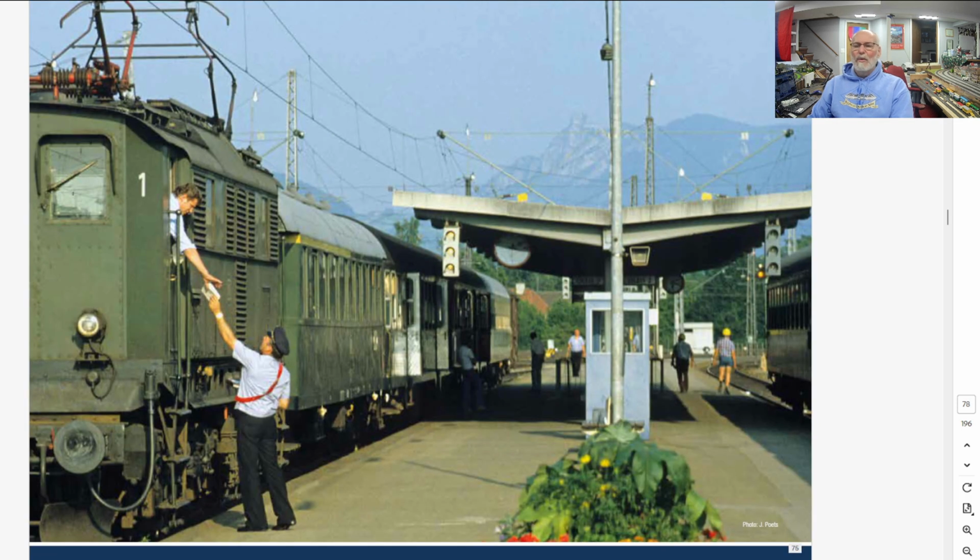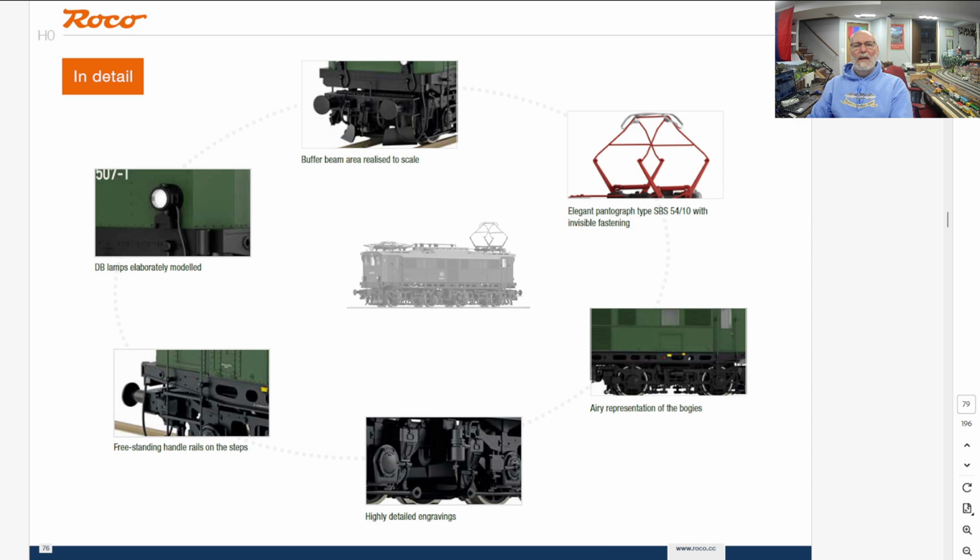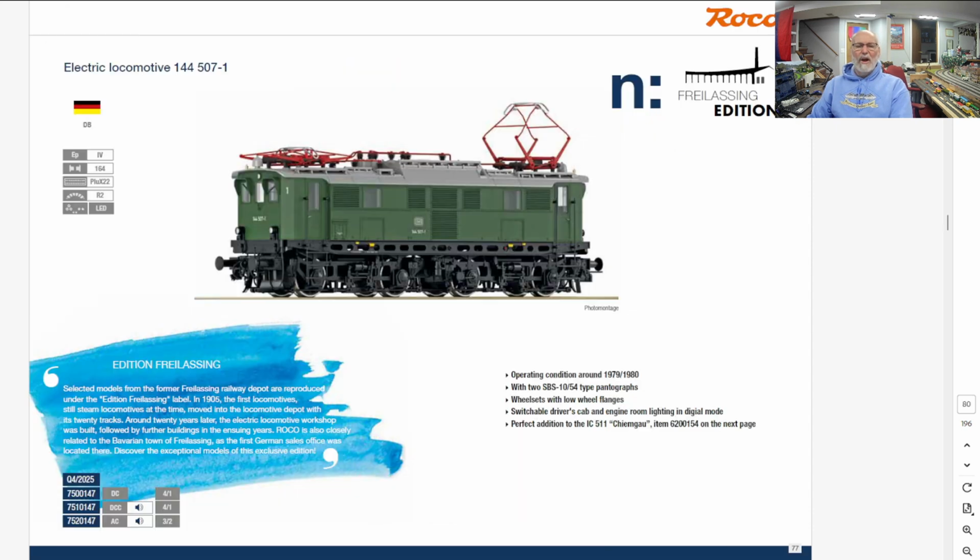And then here's the one they were advertising at the beginning. All new tooling, redoing, celebration of the Class 144. Edition Freilassing. And 3 years ago, I probably would have only known that Freilassing was a town in southeastern Germany. It's actually a major border crossing.